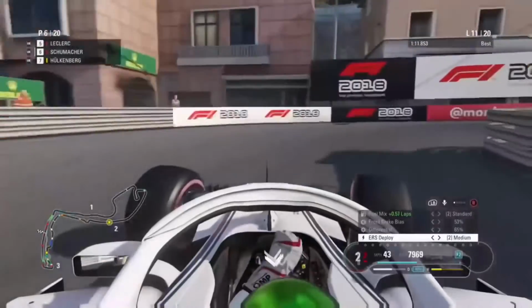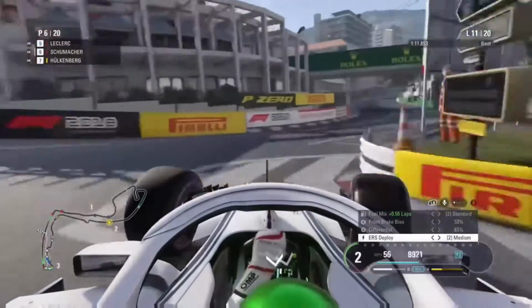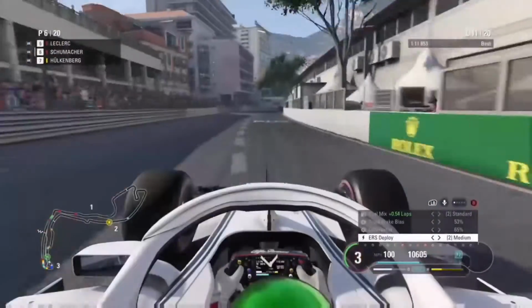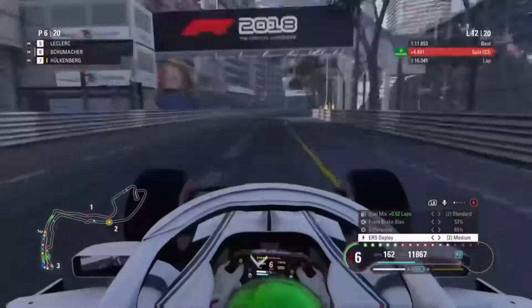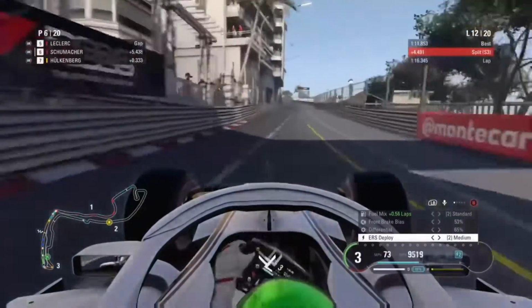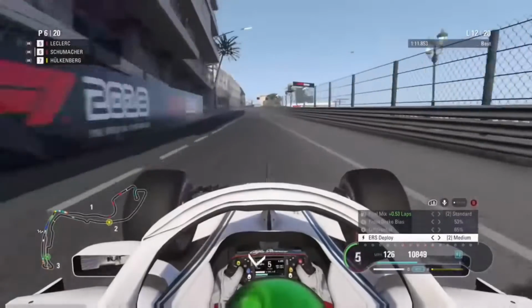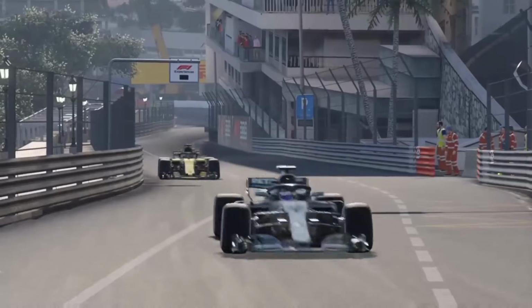But coming around the last few corners onto the main straight, it's up into P6. It's still a fairly good result at the moment from where we were on the grid. But Hulkenberg and Magnussen are going to be circling like sharks coming onto lap 12 to get past us. And it's only going to be a matter of time, surely, before we lose these places. We come up the hill towards the casino. You can see it's going all the way back to Carlos Sainz. Several cars behind us.